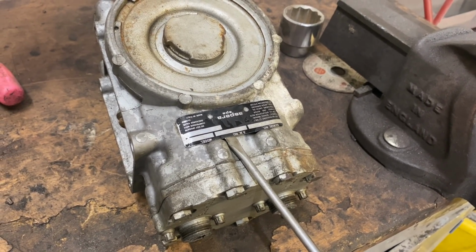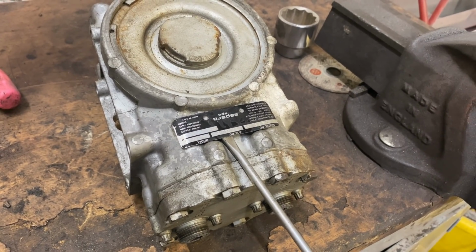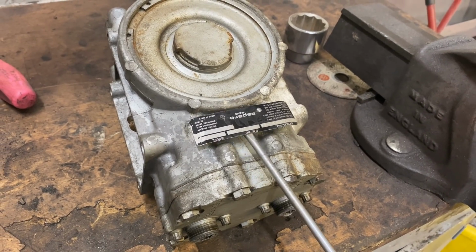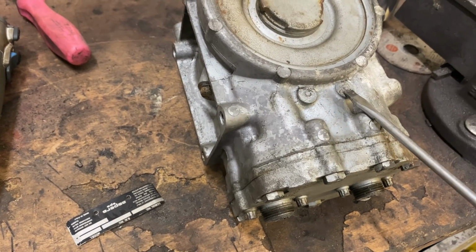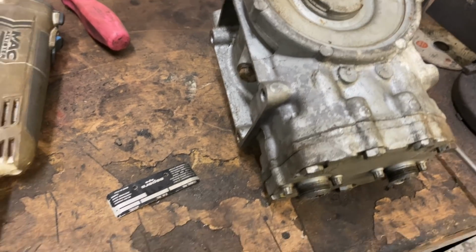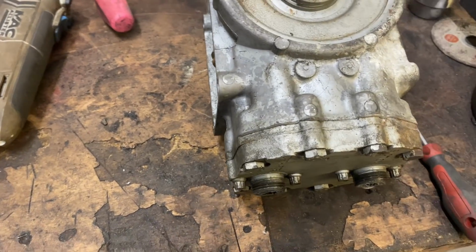ease it up slightly. And there we go. Got two little lugs there. Maybe some glue or something. I don't know how that's held on. Oh, strange. Anyway, that's done.